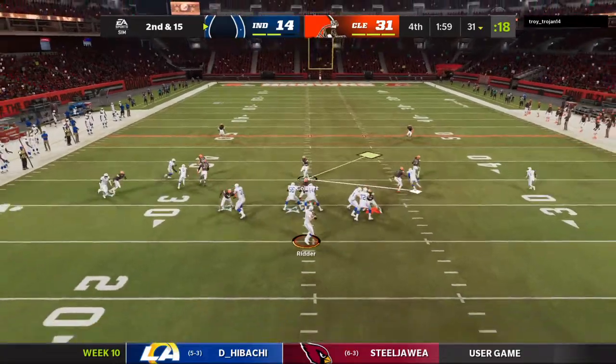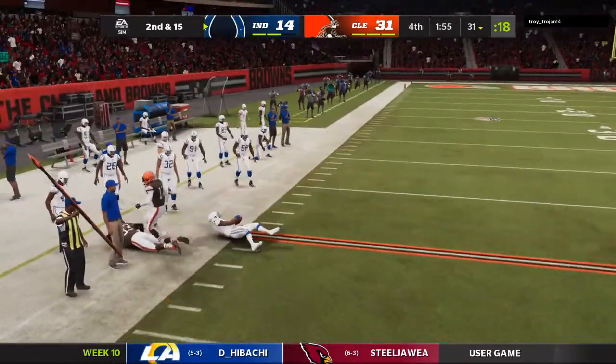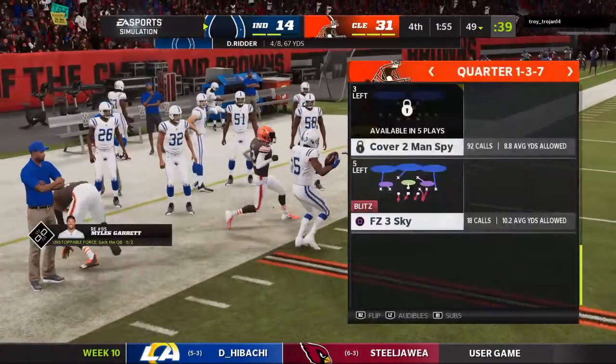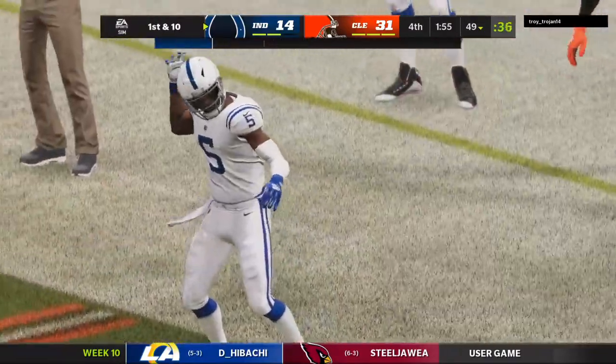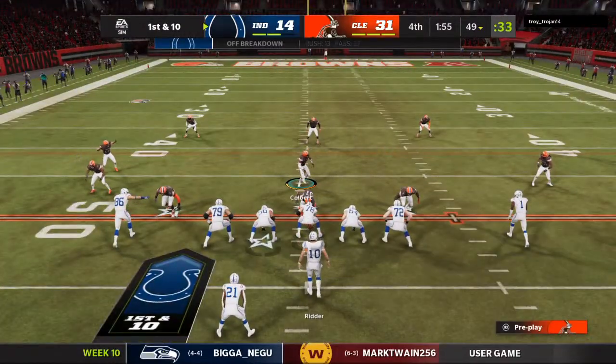2nd and 15. Caught by Nelson left side. And he'll go out near midfield at the 49. Good yardage there for the Colts. 18 and a first down.